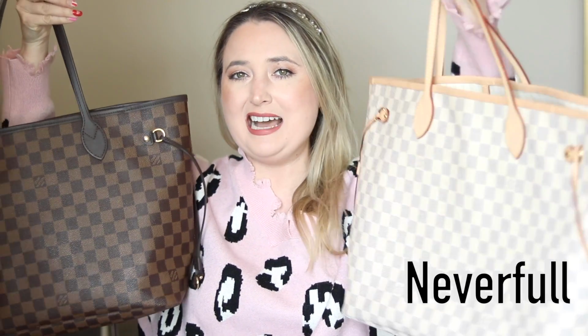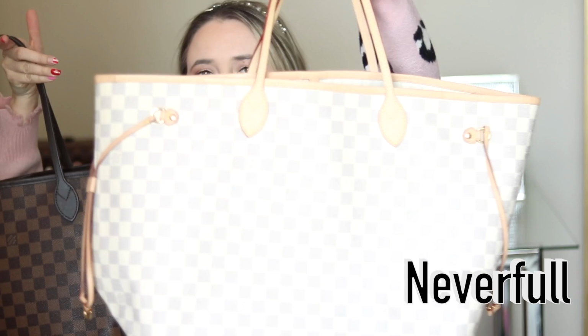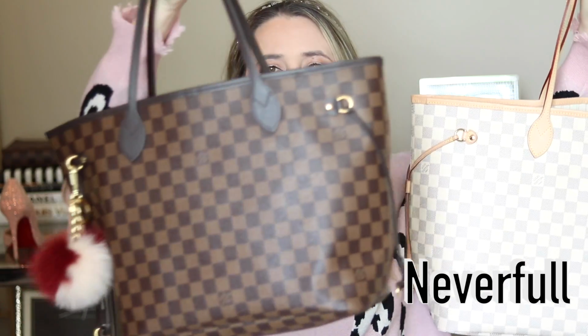So the next handbag I want to talk about that you should really consider purchasing from Louis Vuitton is the Louis Vuitton Neverfull. I actually have both sizes. This is the GM and this is the MM. And I love both of them.